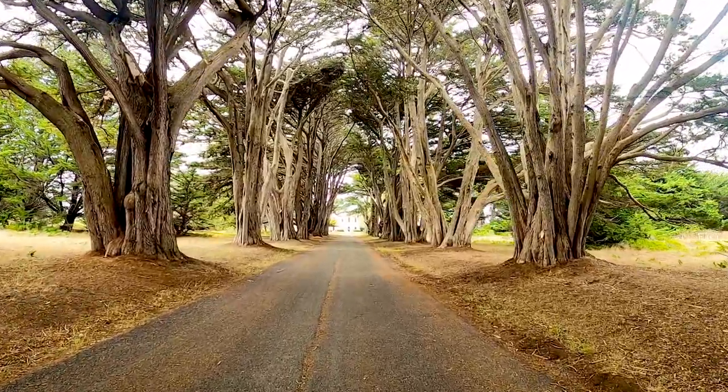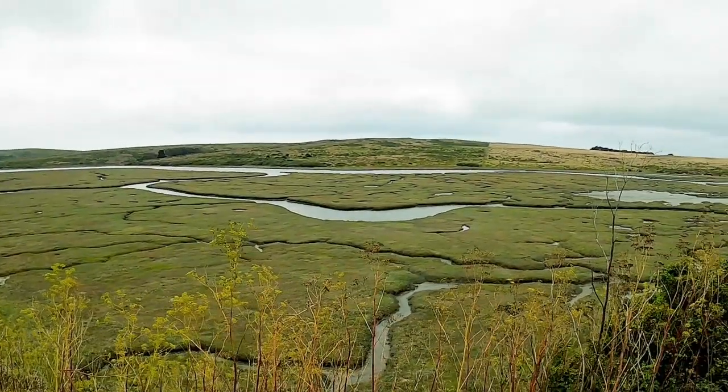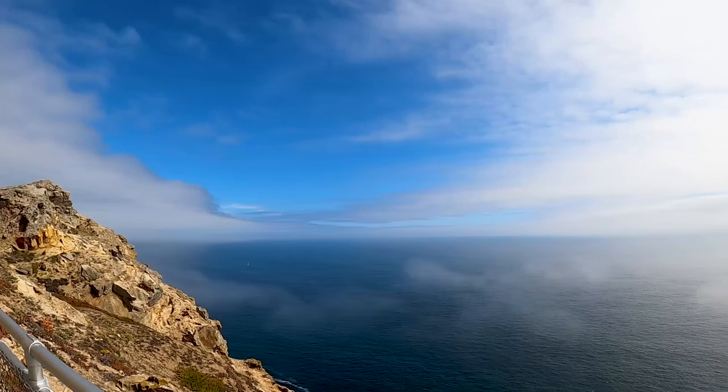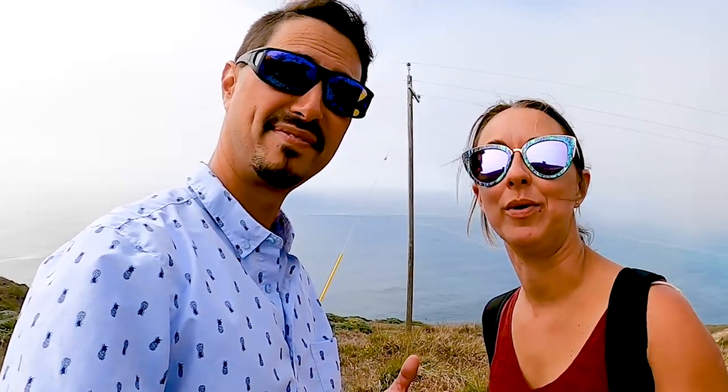It's got a bunch of diverse landscapes. It's got marshes and estuaries, craggy cliff sides. It's surrounded by water and a whole bunch of life and natural habitat. We'll show you what you can get up to in one day here at Point Reyes. Although there's so much stuff, we totally missed a bunch of stuff. Yeah, you could spend an entire week here, but we only have one day. So come along with us while we check it out.